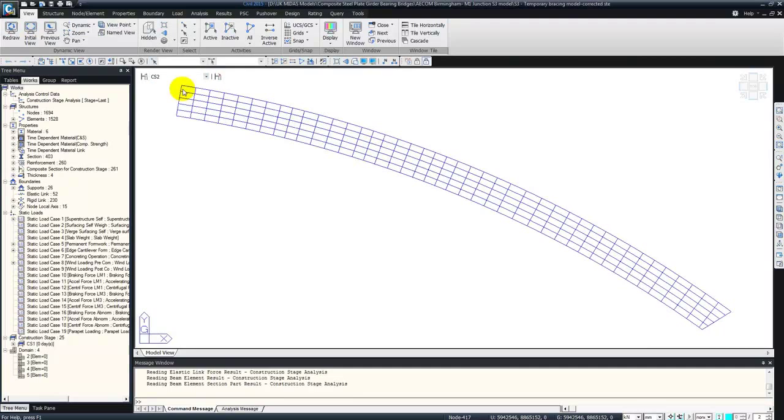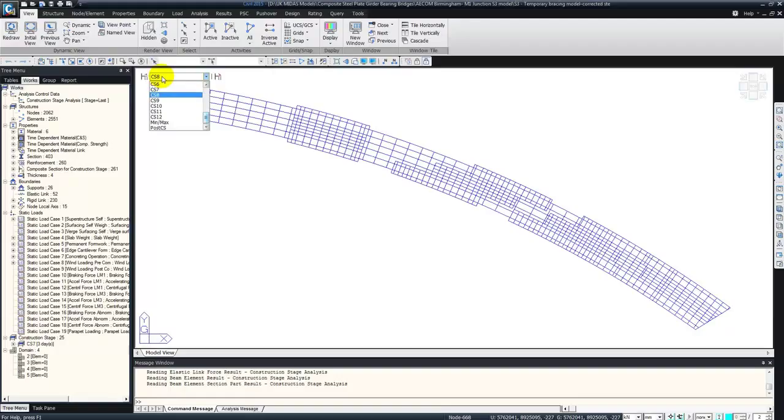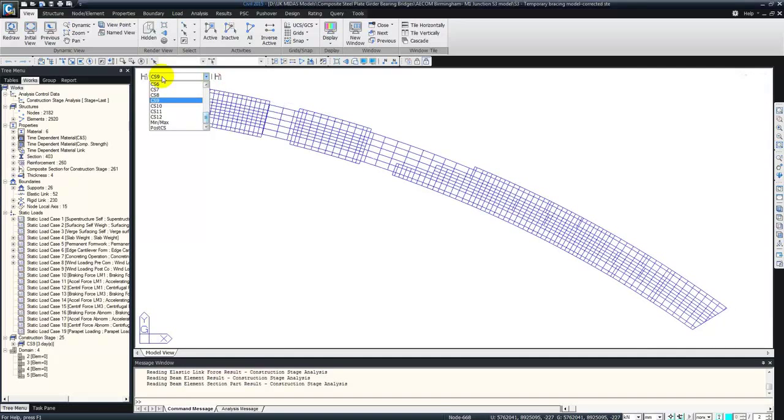Okay, so CS1, we had the deck wet concrete poured. CS3, the deck becomes composite. So when it becomes composite, we activate the grillage elements as well. So transversely, the deck starts participating, and so on. We have further deck coming up. Okay, and then in the last stage we have the SIDL applied in the form of surfacing.